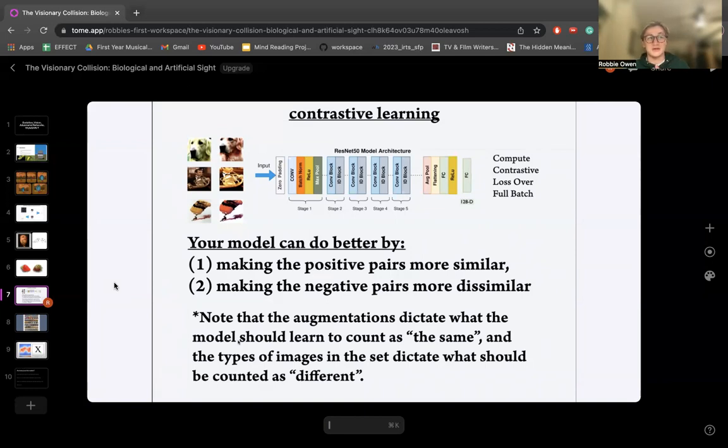So contrastive learning is a form of self-supervised learning that trains models by minimizing the contrastive loss for representations of positive and negative pairs. And it works by the loss functions making the positive pairs as close to each other in space as possible, whilst making the negative pairs as dissimilar as possible.